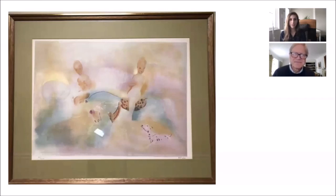Absolutely. They all kind of emerge together, and it's very lively. There's a lot of action there, and yet it almost looks like they're floating on clouds too. So it's really stunning.